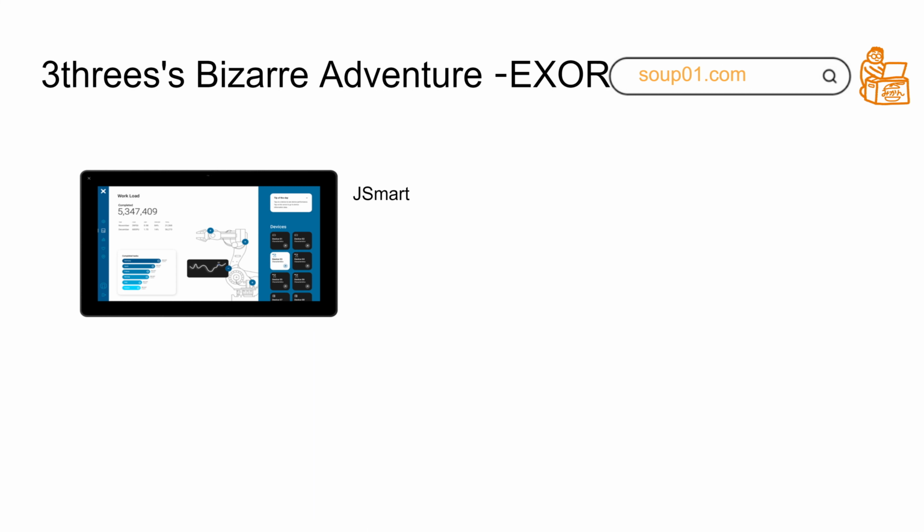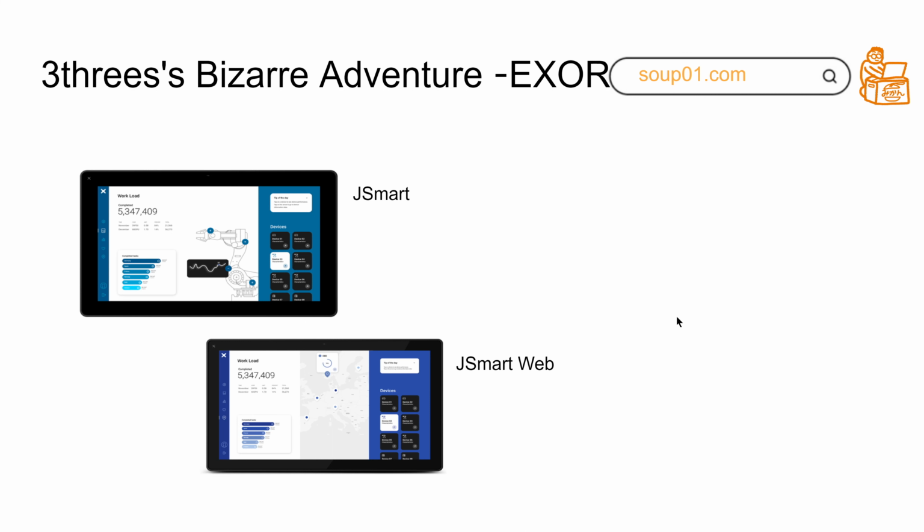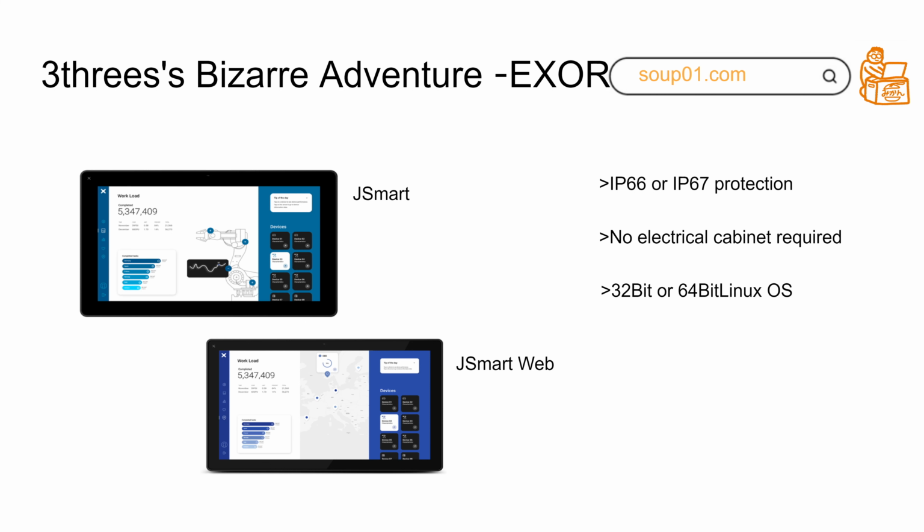When I visited EXOR, they told me many things about their products. The first one is the products called JSmart and JSmart Web. They have IP66 or IP67 protection, which means you don't need an electrical cabinet, and they provide a 32-bit or 64-bit Linux OS. For some models, they have NFC enabled.